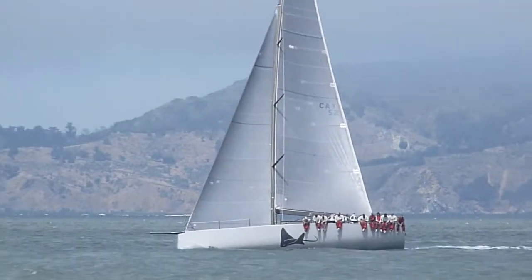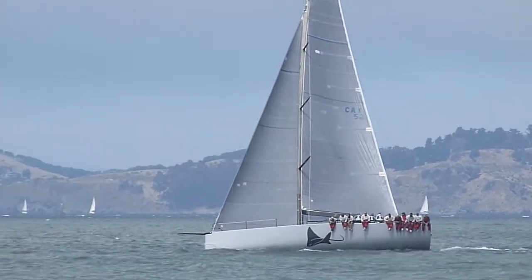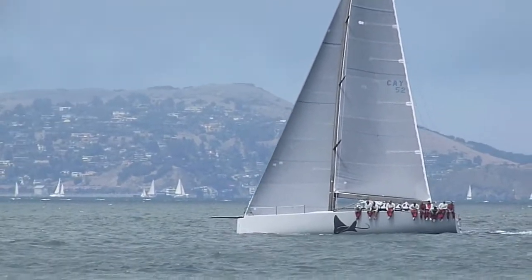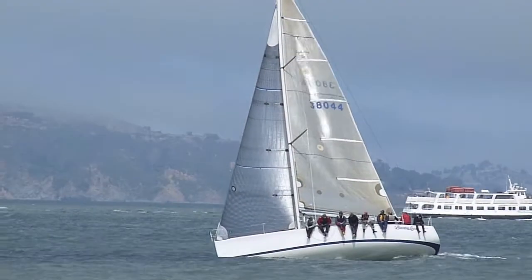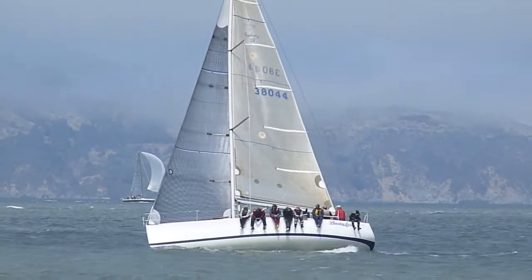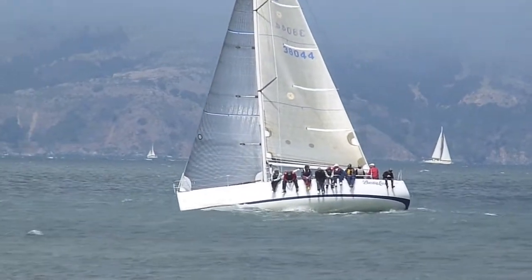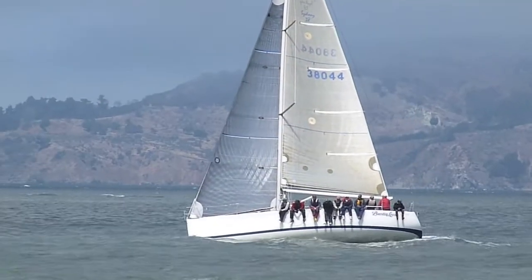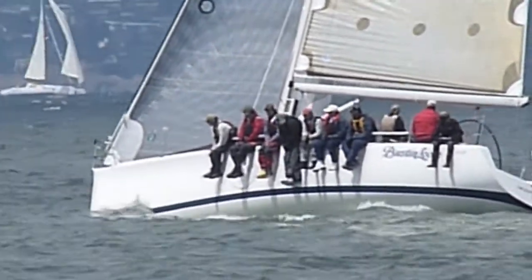Another of the big race boats passing in front of us now. Third one also. It's like it's luffing up, and the wind must have freshened quite a bit out there. Really looking good as they head upwind on port tack.